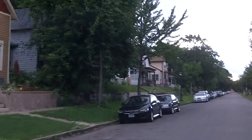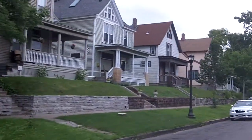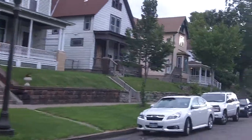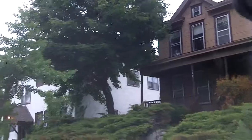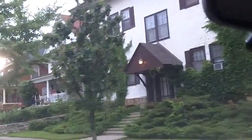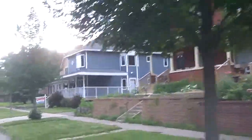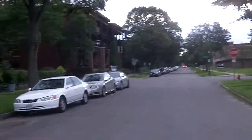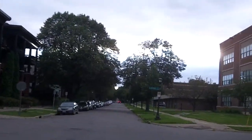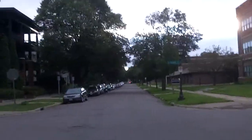This is going to be on the south side of the street. Kind of regular sized houses here. Apartment building. This is a corner of St. Albans and Holly. That is an elementary school right there.